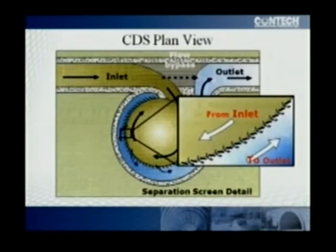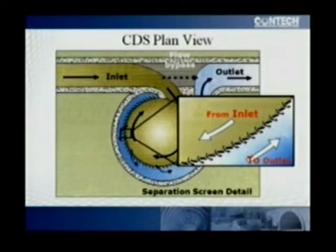So looking over from above, and this is a picture of what would typically be an offline structure, and I'll show one of an online structure as well, but the water comes in through that inlet, it's channeled into the CDS unit, and so the screen, this hairy-looking thing on the outside, this is your screen. So the water's coming in, it's spinning around, in this case clockwise, and then as it leaves the screen, and then exits the system up here.